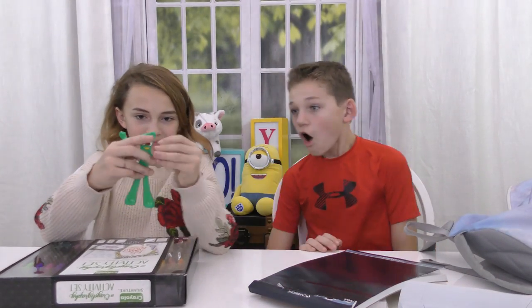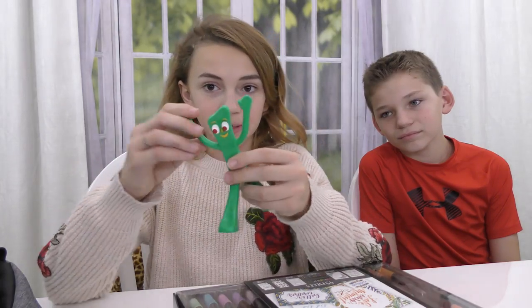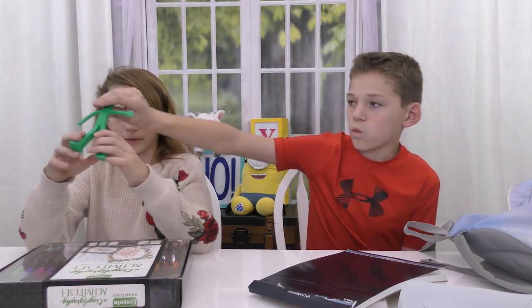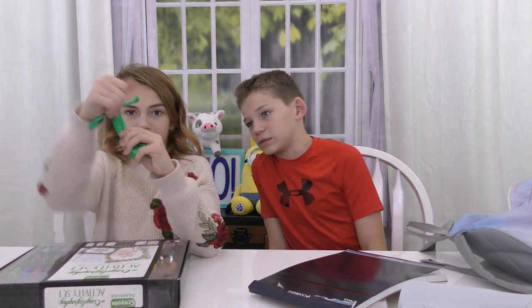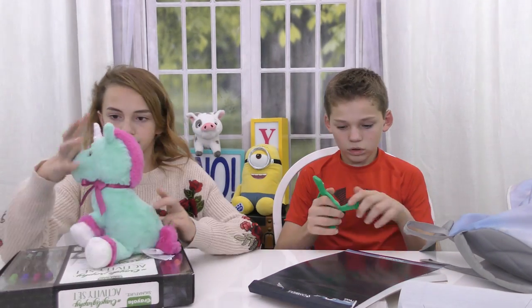Thanks, mom. I got a Gumby. No way. It's a flexible little man. If you don't know who Gumby is, you can change him to do whatever you want. Yeah, he can bend forward. He can do whatever you want. So that's a Gumby. And then I got a unicorn plush. That was all I got.